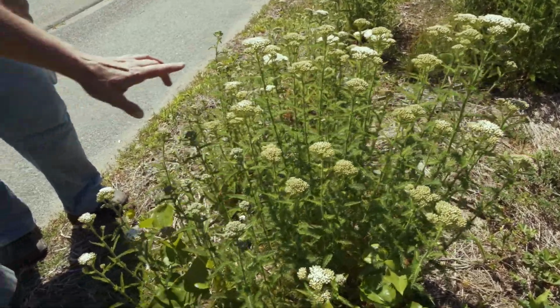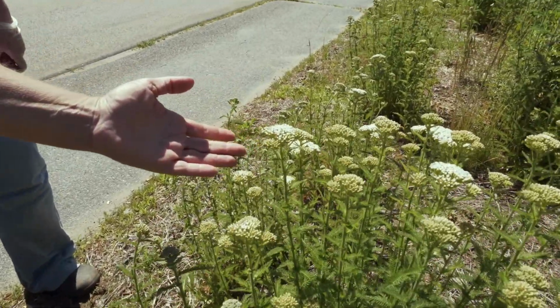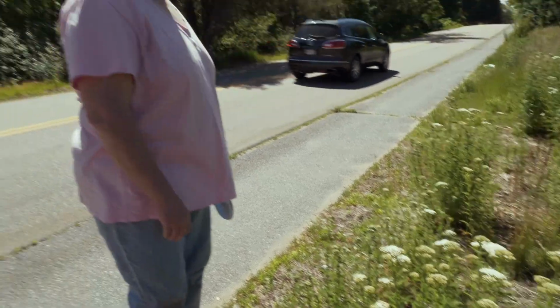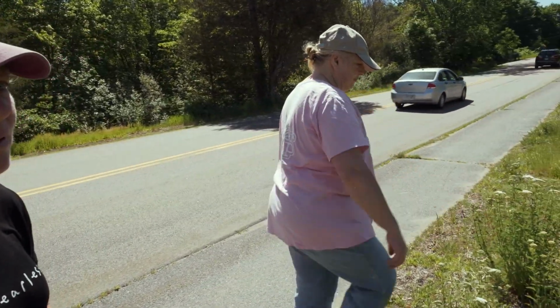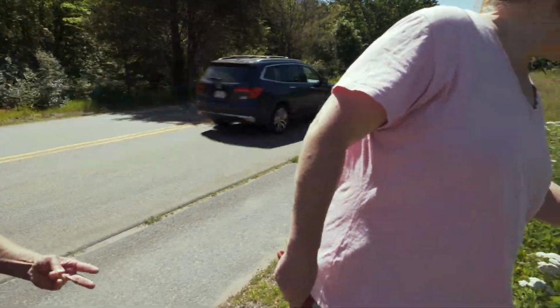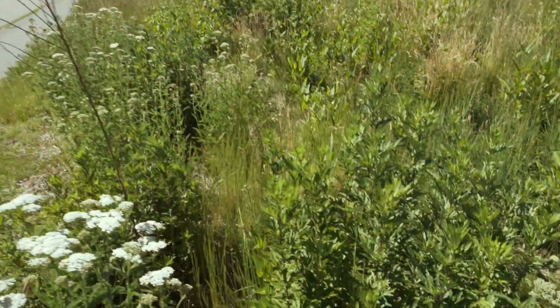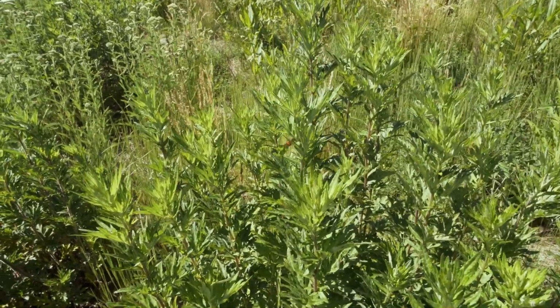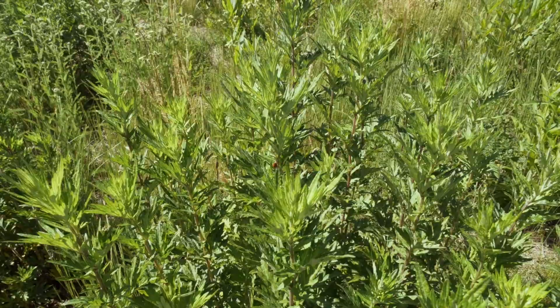You can see there was a little guy flying around there already. Yep, it's a tiny solitary bee. Solitary bees love them. And they're really important to make sure that they have food, because they pollinate as well. Ladybug on that. Oh, another ladybug. You want those in your garden.